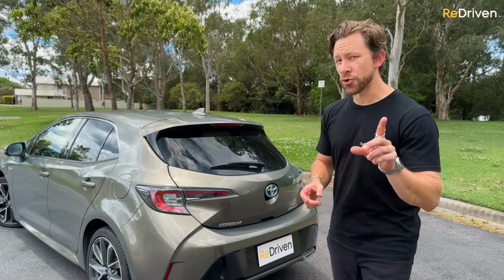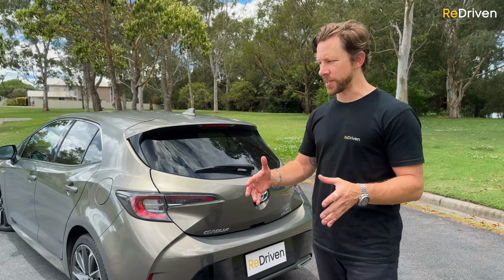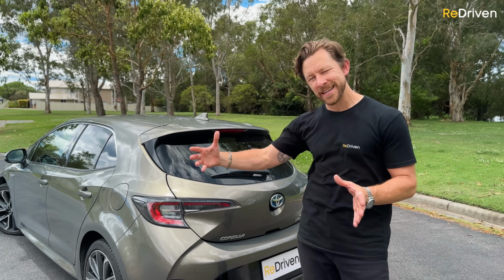But here's the hot tip, try to find a post-2019 model because that way you'll get Apple CarPlay and Android Auto and an extended warranty.